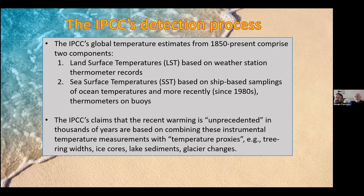So the IPCC's global temperature estimates from 1850 to present, these are the instrumental bits that Michael was mentioning. They're based on 2 components. You have the land surface temperatures, and they're based on weather station records from around the world. Then you have the sea surface temperatures.